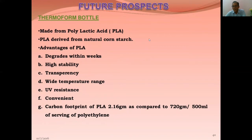The biggest advantage with the thermoform, which is made from natural corn starch, is that it is degradable. It is degradable within weeks. It has high stability. It is transparent. It has a wide temperature range. It is UV resistant, and it is convenient.